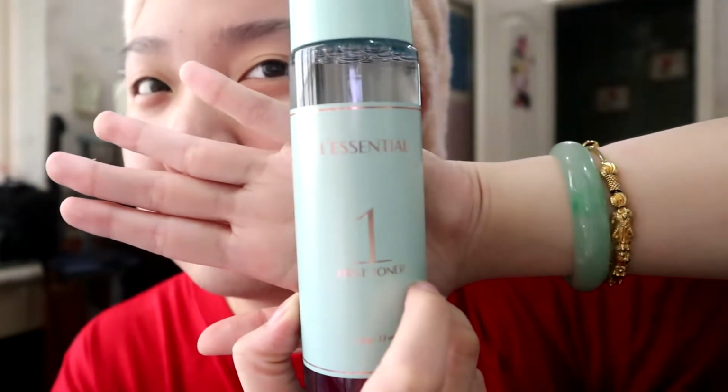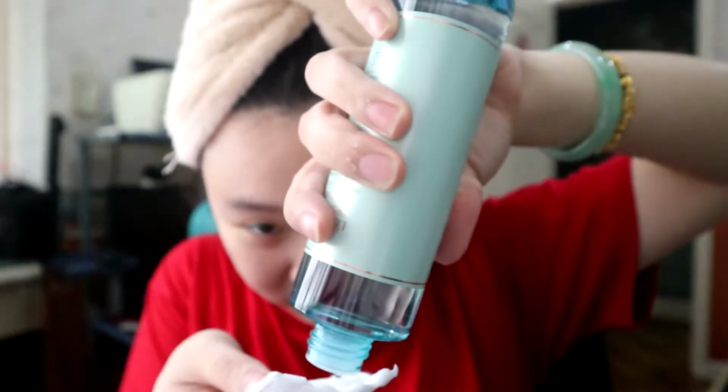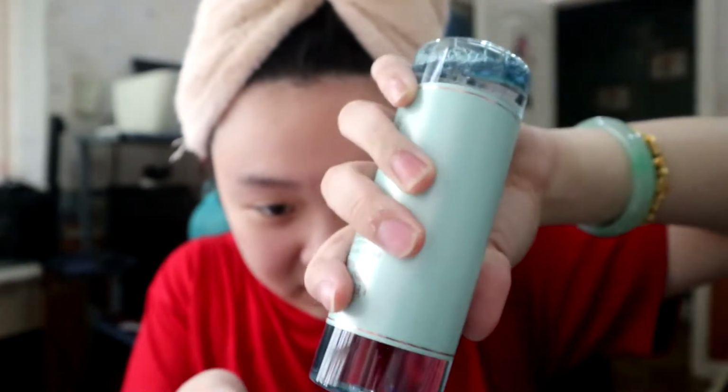So let me just open this. Ooh, it's big. Okay, it looks like this. Ooh, let's see what the beauty goes down. Oh, it has a strong scent. Okay, never mind. The scent is not that strong. It smells like a mint. There's a mint flavor to it. Ooh, I like this. This is really cooling.